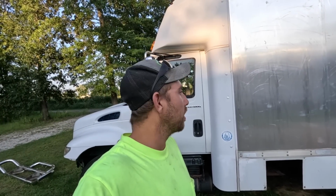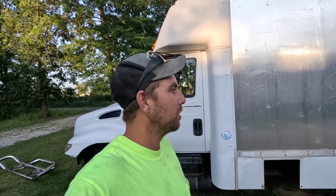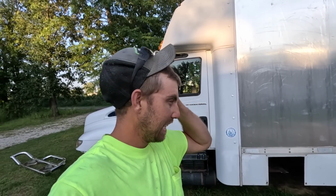All right, y'all, so working on the truck again this evening. Just got home from work. Man, I can tell you the days are getting shorter quick. I like it, but I don't like it. I like it because I know what's gonna come. Winter and hunting season, the cool weather, firewood burning, all the cool things, but I gotta get this thing done.